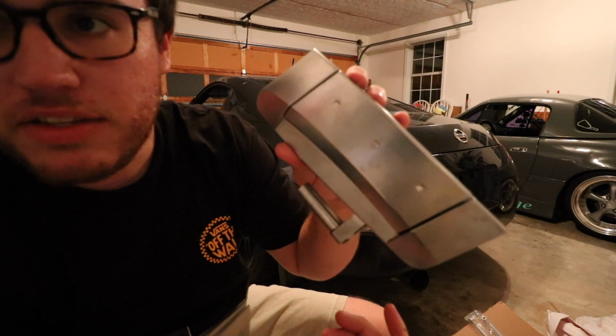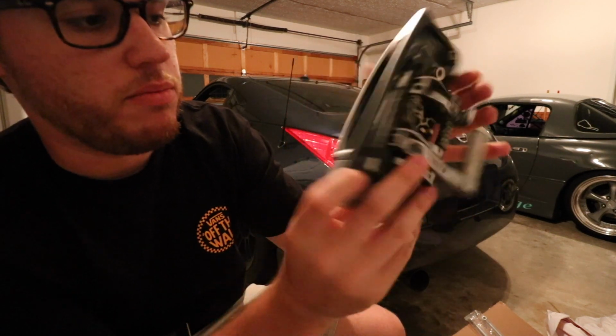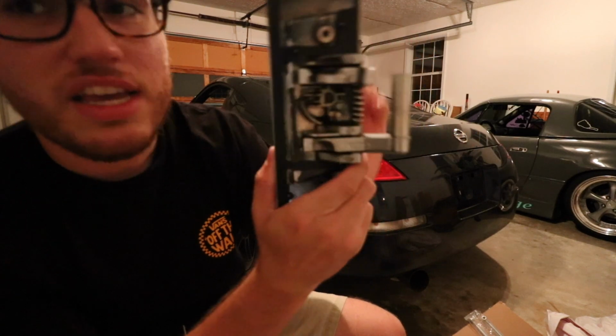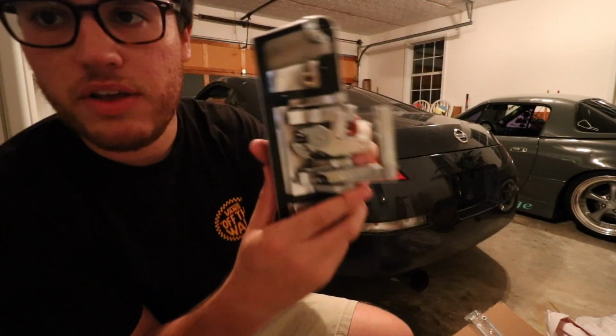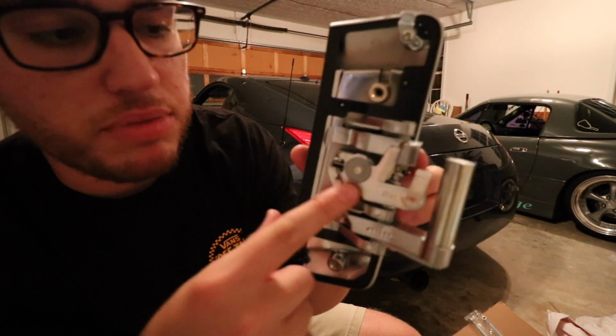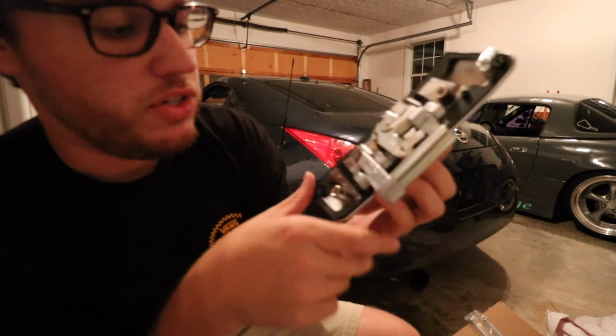And I mean, it's had its age, you know, it's not too bad. You can see even a piece that just fell off on my hand, but it's time to install the new one. Basically what I was talking about is this mechanism right here is plastic from factory, and this is metal now, so I'm pretty stoked about that.